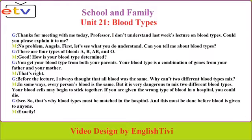That's right. Before the lecture, I always thought that all blood was the same. Why can't 2 different blood types mix? In some ways, every person's blood is the same, but it is very dangerous to mix 2 different blood types. Your blood cells may begin to stick together. If you are given the wrong type of blood in a hospital, you could die. I see. So that's why blood types must be matched in the hospital, and this must be done before blood is given to anyone. Exactly.